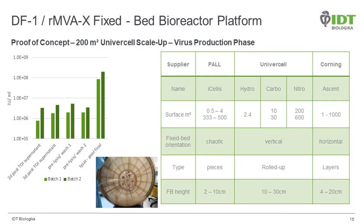During the 2 proof of concept runs, the target titer of 1 times 10 to the power of 8 infectious units per milliliter, equal to 5 times 10 to the power of 6 infectious units per square centimeter, was reached, which is approximately 50% of the yield per surface in comparison to the CellStack platform.